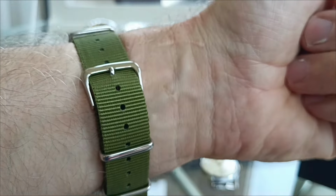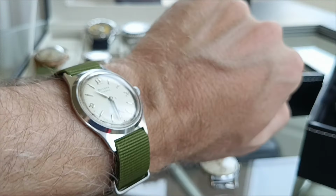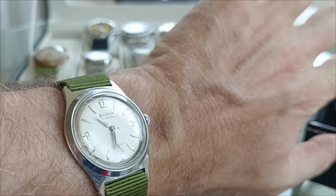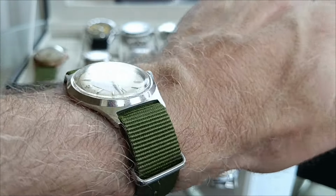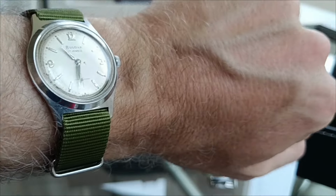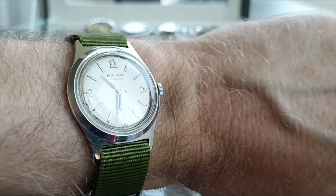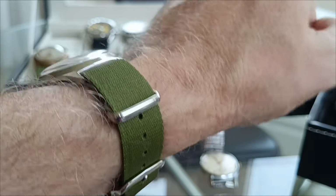So with this strap, I think it gives it a little bit more presence. It's still not a huge watch, but I think it's pretty stylish. Why not wear that on occasion? Yeah, if you've got a huge wrist, perhaps it's going to look a bit lost. I think if you've got an average size wrist, you could not only get away with it, it's a nice looking watch. It would certainly look good with a suit on or something like that.